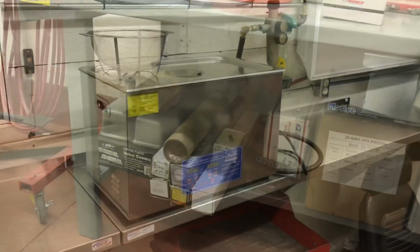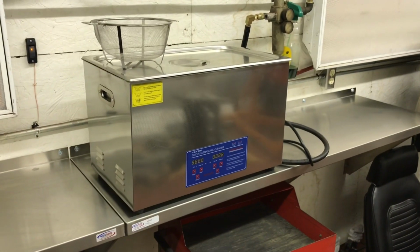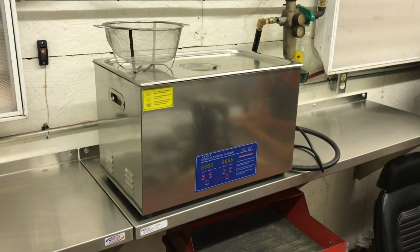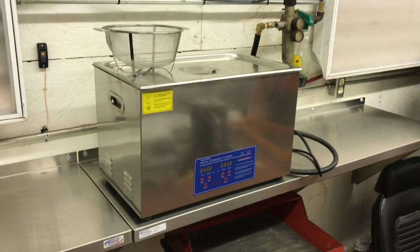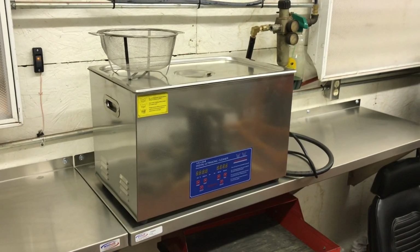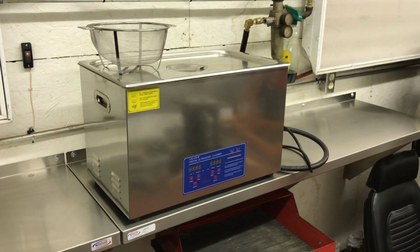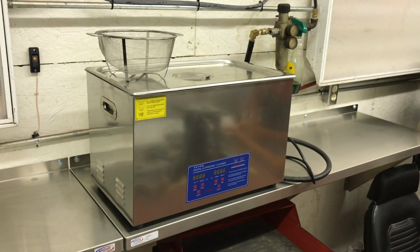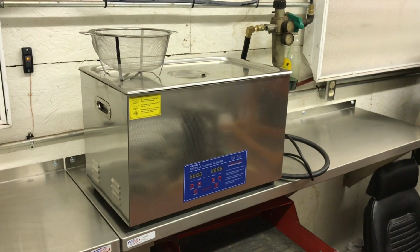Funny. When I first got this ultrasonic parts washer, I was kind of in love with it. And then the water needed to be changed, and the spot I had it in wasn't really conducive to that. So now I've moved it in here, and one of my projects is to get it cleaned out, because at first I was, like I say, really impressed with it. And then I stopped using it. And now it just needs attention. Something else to work on.